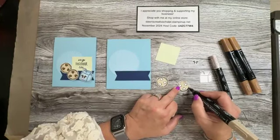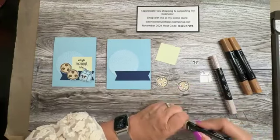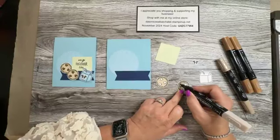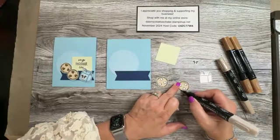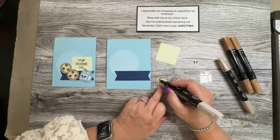I'm not going to lie. What is your favorite cookie? Let's see, I'm not sure I'm going to blend that in just a little bit. There we go. Hopefully that's looking more like a cookie.